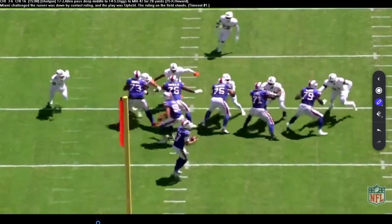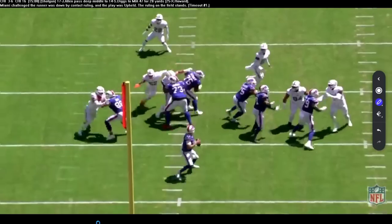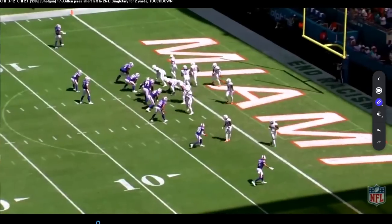Here comes Dawson Knox. You see it. We're going to slide to these five right there, all to those gaps, and we're going to let him fill that extra gap on the outside. That gives me the time to throw the ball down the field. Love it. Great design right there by the Buffalo Bills.